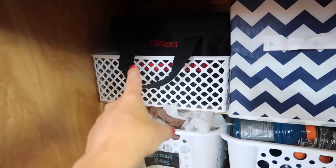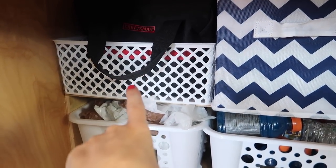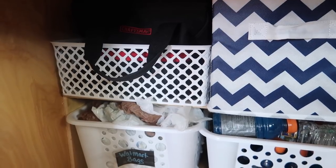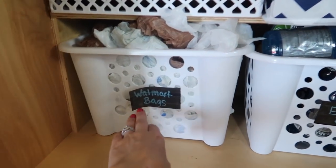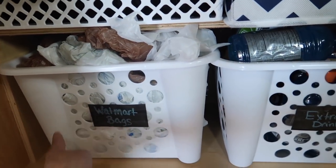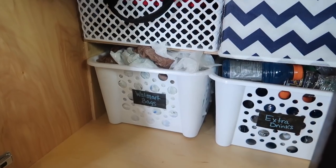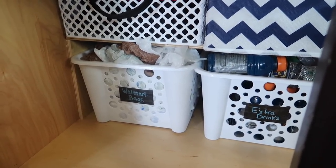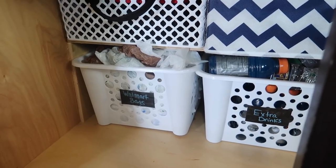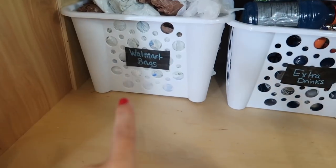And then this is the toolbox for inside the house. It just has like screwdrivers and nails and hammer and things like that. And then this is our Walmart bags. We keep these, my thing has already fallen off. We use them for a lot of things. We use them for the bathroom trash. We use them to throw out like certain things, like maybe something in the fridge or whatever. We have tons of uses for them, so we keep them.